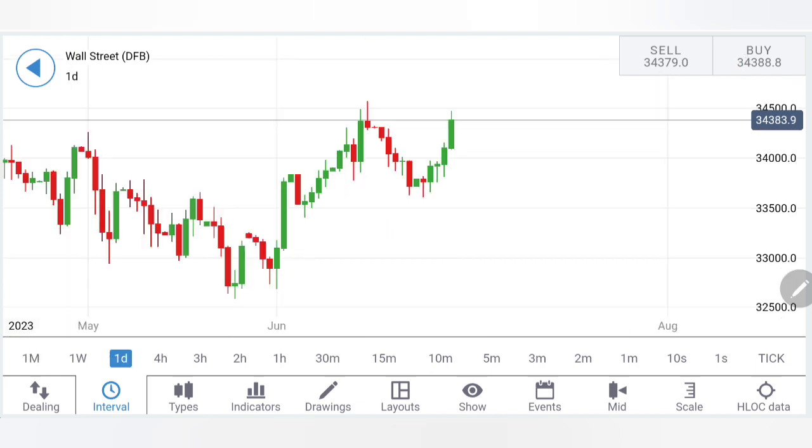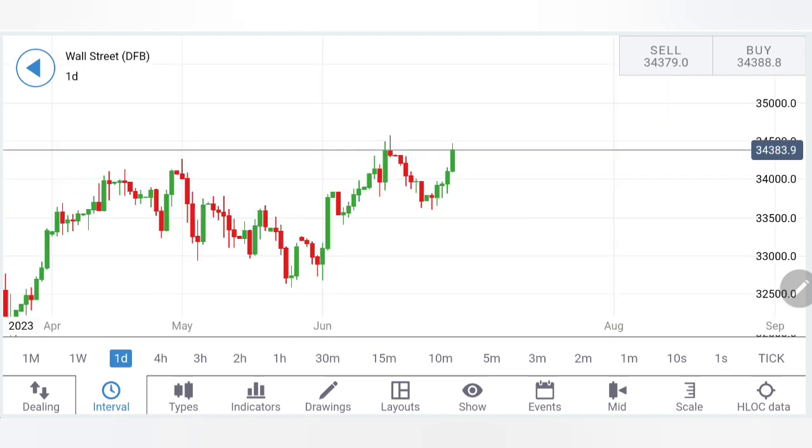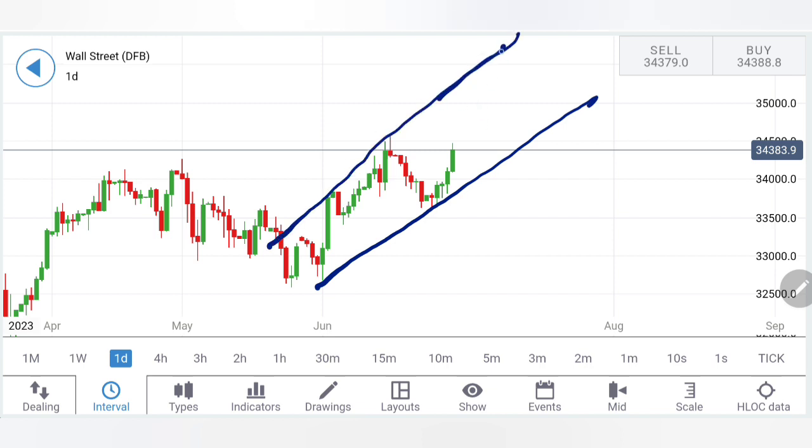Let's start. First, let's have a look at the daily chart. See, the bottom was formed here at around 33,600 or 800 zone. Since then, we have seen a very good rise. Then this was the retracement. Now the next bottom is formed at around 33,600, 700 levels. Now forming the bottom here, again looking forward to rise. So is this the beginning of a second rally? Possibly yes, as it is still trading in this bullish channel.